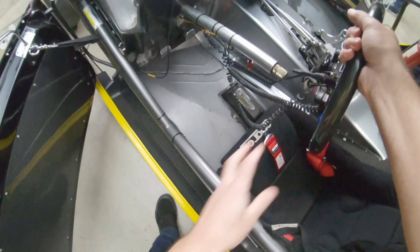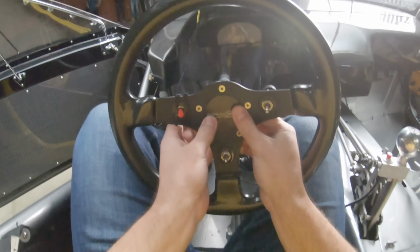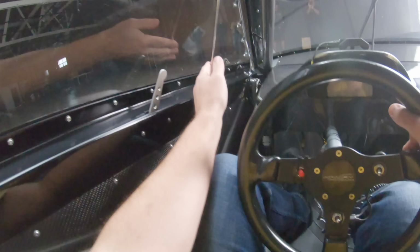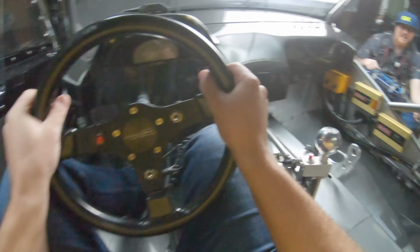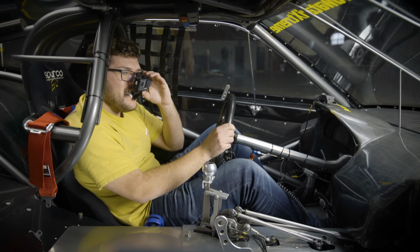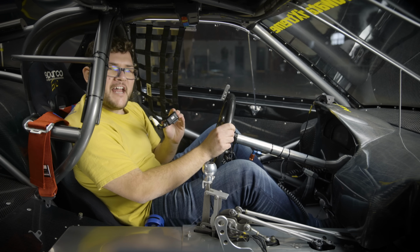I don't know where to put this. Just gotta hold it. Oh god. Oh no. Okay. I'm a little shorter than Adam.